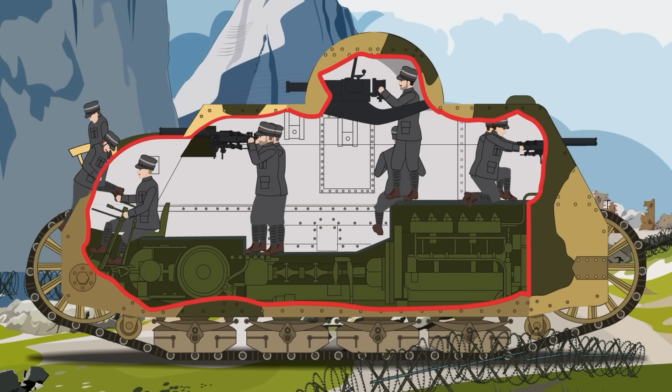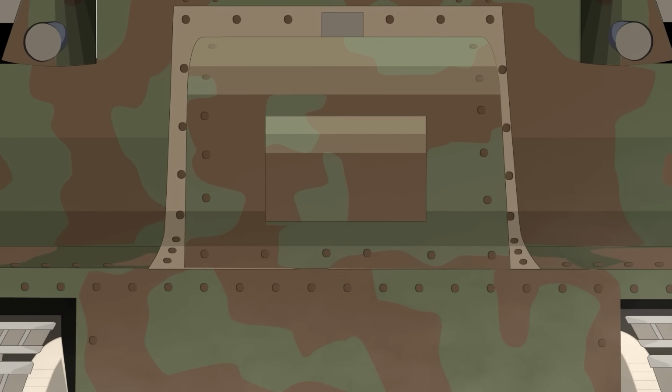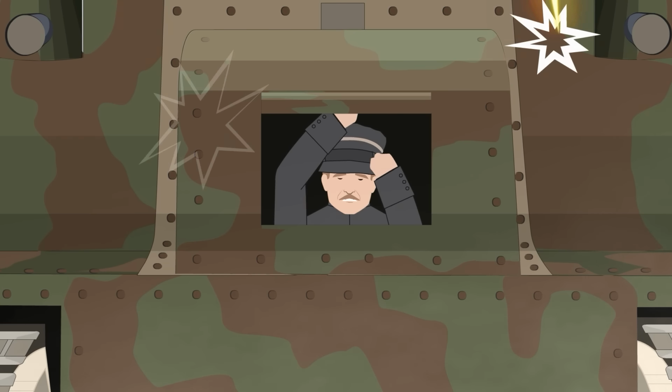The driver sat in the center at the front of the tank and viewed the world either through a periscope or, if circumstances permitted, through a large hatch at the front of the vehicle, though this would place the driver and the rest of the crew at risk and would only be done when not in a combat situation.